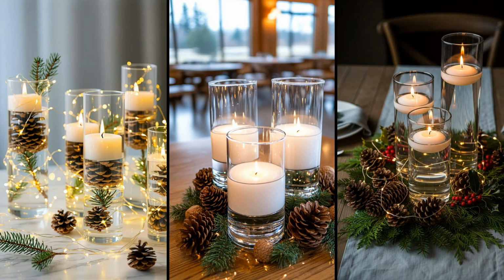Imagine a dining table glowing with floating candles in tall glass vases. Add pine cones and scatter tiny twinkle lights around the base. This combination creates a cozy, woodsy feel without overwhelming your space. It's simple, affordable, and easy to clean up after the holidays.